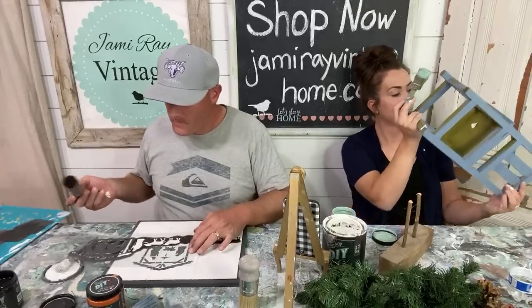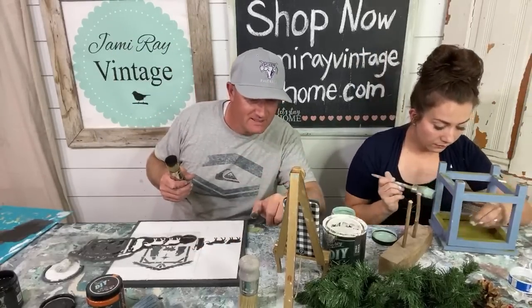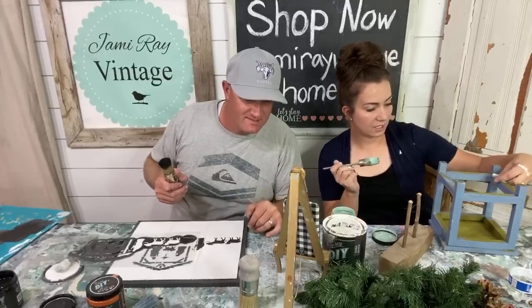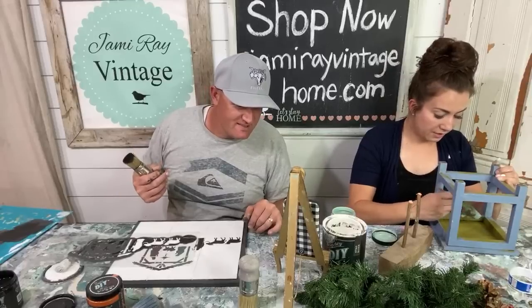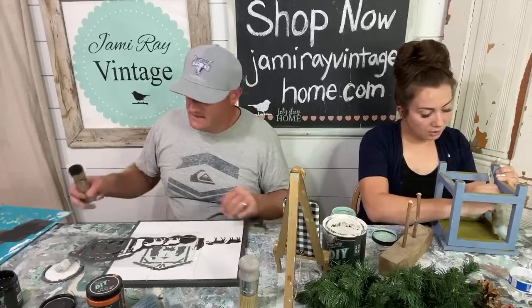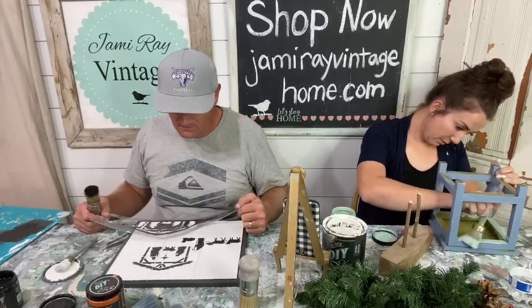What do you need? So this chair was originally olive green. Somebody else painted it before I got to it. Now it's going to live its life as an apothecary chair. I feel like to honor the fact that it was originally olive green, I'm going to not paint underneath the chair. I'm just going to paint the rungs.